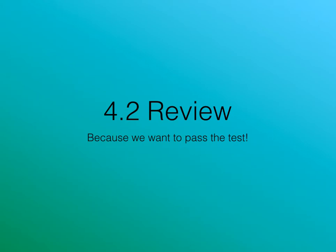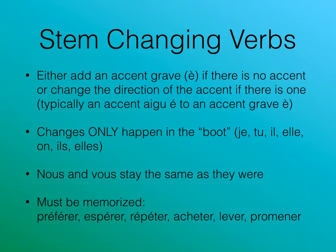Alright, so today we're going to look at our first 4.2 review, because of course we want to pass the test, which is on Thursday. So, let's start with stem-changing verbs.